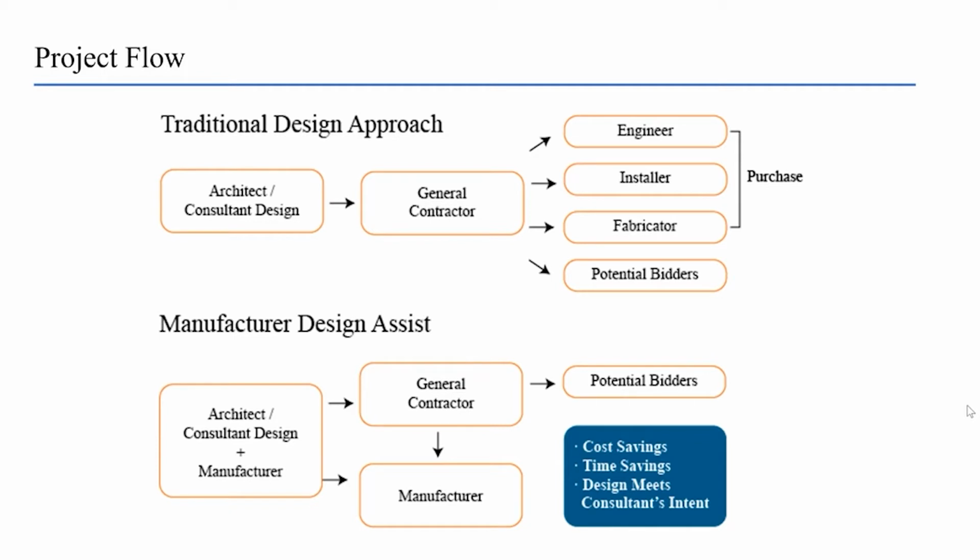Although it is true there are certain projects that are awarded directly, bidding still remains a viable option for this design assist approach. By providing upfront engineering, 3D modeling, budgeting, etc., the potential manufacturing partner still benefits by having a clear understanding of scope and expectations and can manage their bid accordingly.